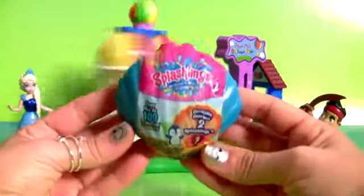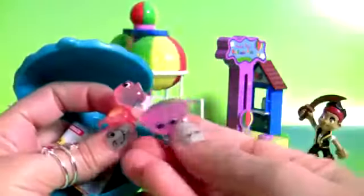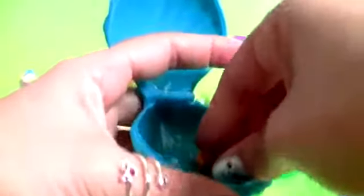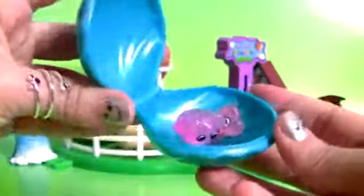Splashling's surprise. Two splashlings. And one collector's guide. Splashlings. And a blue seashell.